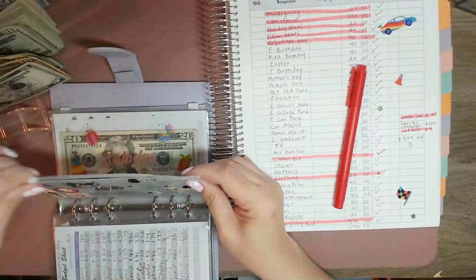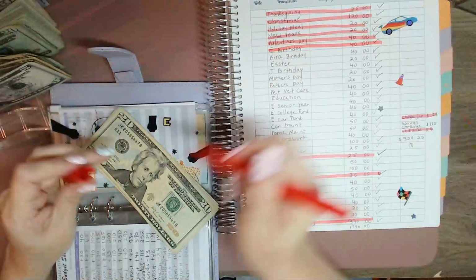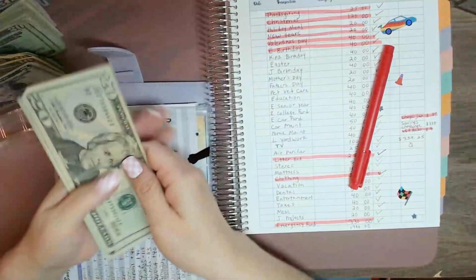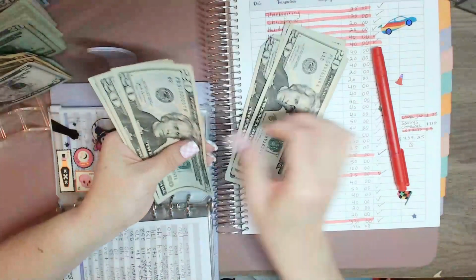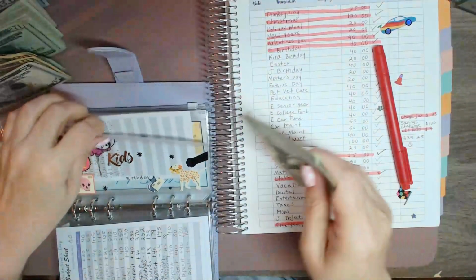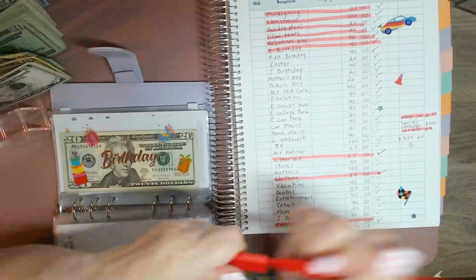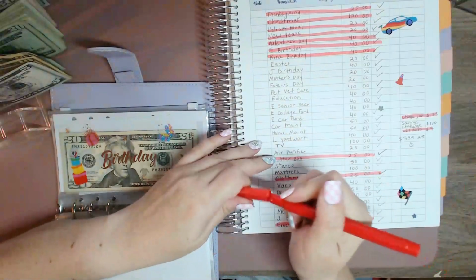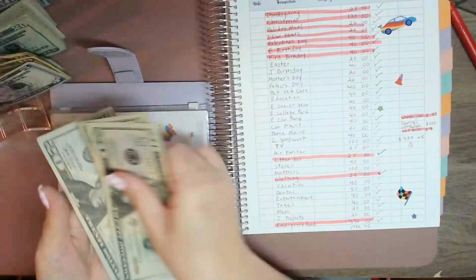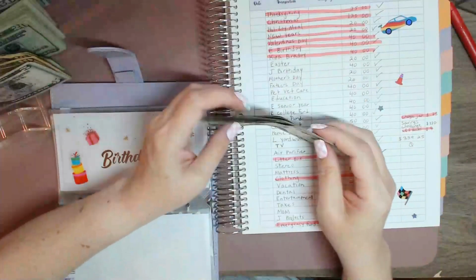All right, so this is E's birthday, and he's going to get 40 as well. All right, so 40. All right, so now E has 20, 40, 60, 81, 20, 40, 60, 82, $200. Okay, this is my birthday, and I'm also going to get 40. All right, so now I have 20, 40, 60, 81, 20, 40, 60. So I have 160.